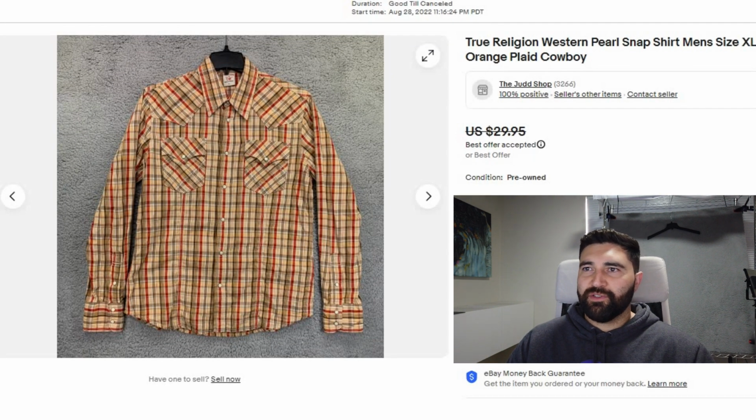So number 16 was a True Religion Western shirt. It did have pearl snaps on it, and it was in a men's XL. This one took over a year to sell though, and it sold for a best offer of $18 plus shipping.